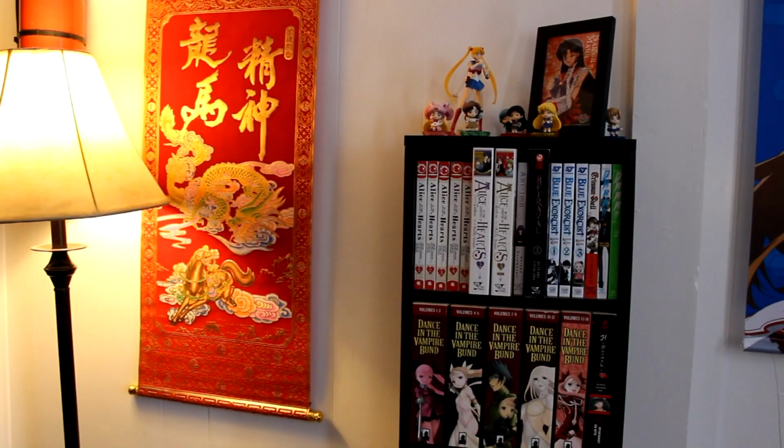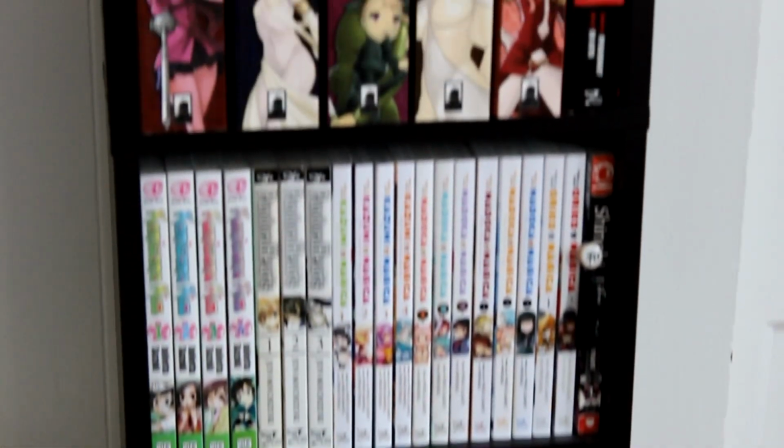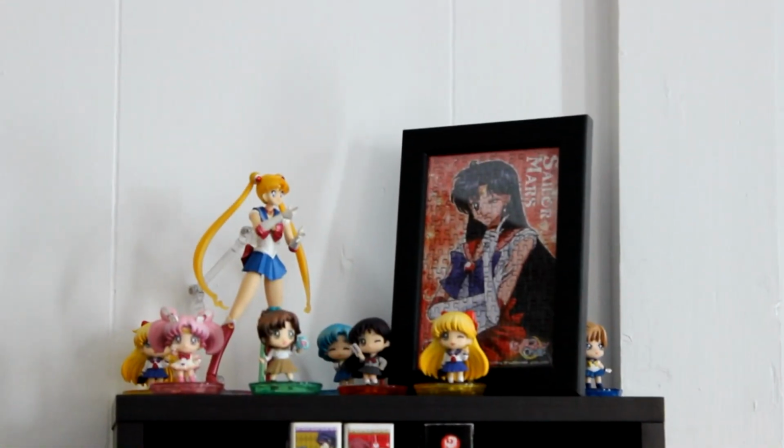So over here in this little corner, we are still in the living room because the living room is the biggest room in the house, but this is where we have just some more little figures and trinkets and stuff. Over on the right is where we keep all of our manga, and on top is my little Sailor Moon collection. It's like a little shrine to Sailor Moon. And then, that makes it sound really creepy. It is, I'm a stalker.